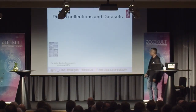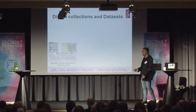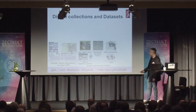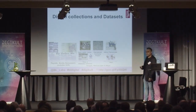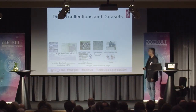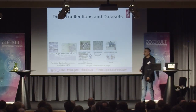So I'm going to quickly show you some of our digital collections. We have digitized playbills, books, newspapers, which includes OCR, optical character recognition. We have images. So that's the Qatar Digital Library. We have a partnership with the Qatar Foundation in the Middle East. The International Dunhuang Project, which has been working for 20 years to digitize things from the Silk Road. Hebrew manuscripts. We have 400,000 images from Hebrew manuscripts.